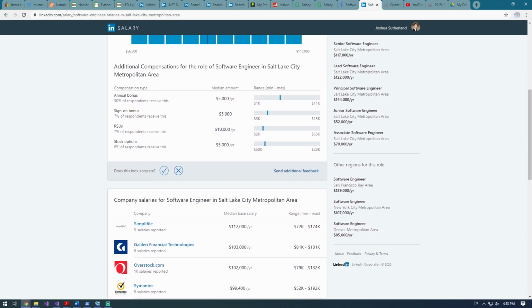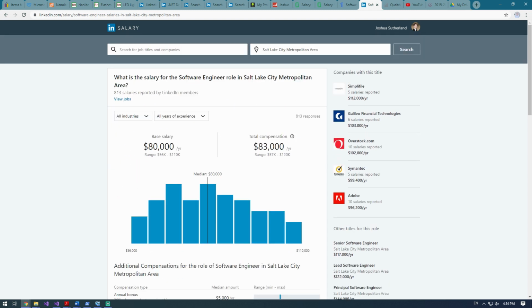We can see what the bonus range is, what the sign-on bonus, RSU, and stock options are, and how some of these different things stack up. We've got a number of different salaries reported in the area. For example, Adobe is relatively close, with 10 salaries reported coming in at $96,000 a year. We've got Symantec at 99, Overstock at 102, and the rest of those I don't really recognize. But again, this is helping give us something of an idea of what the area is able to support.